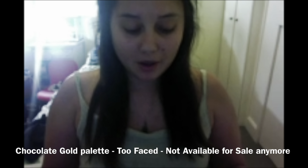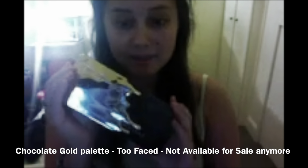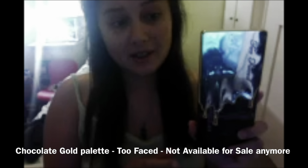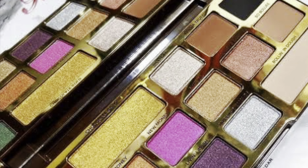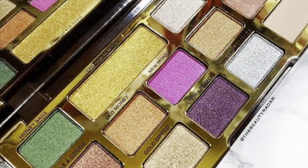Okay, so starting off, I've got one of my favorite eyeshadow palettes. The packaging is beautiful. It looks like a chocolate bar. This is the Too Faced Chocolate Gold palette, and seriously, out of all my makeup palettes, it's probably the best packaged. It just looks like a chocolate bar that's been dipped in gold. It looks like a chocolate bar that's literally been dipped in melted gold, and it's so beautiful.